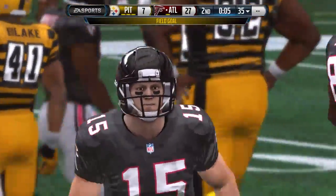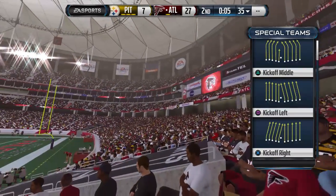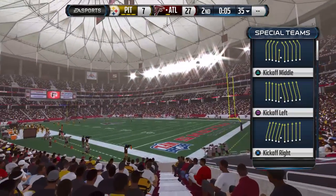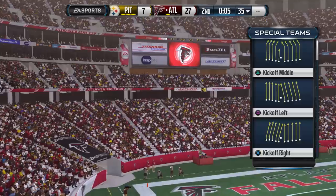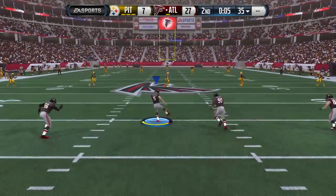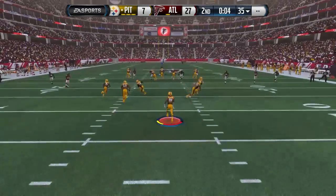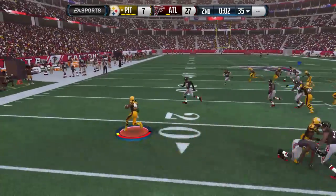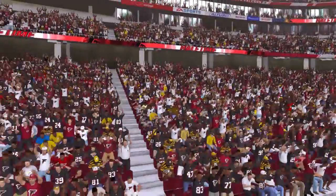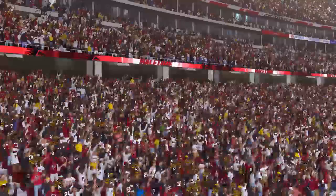Never take it for granted. When you're trying a field goal, a lot of things can go wrong, but good execution that time by the offense and a good kick, 3 points. The Steelers set to return the kick. Able to move past the 20 and brought down at the 23. So that's going to do it for the first half. Falcons are up in this one.